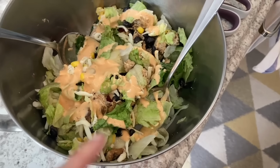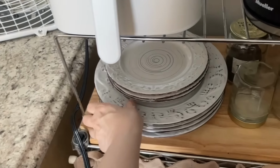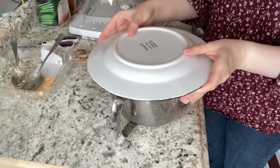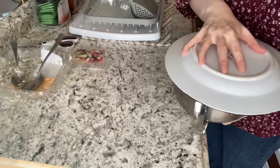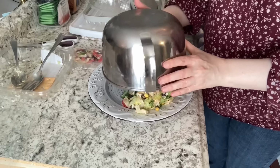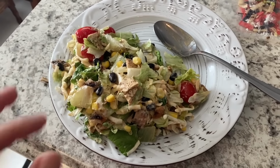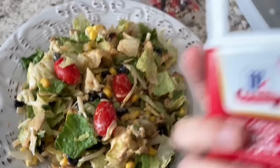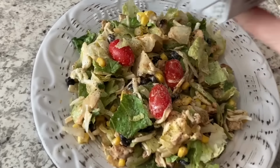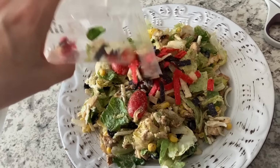I'm gonna give this a good stir. We're gonna get fancy. Oh, I managed to make my salad lopsided. I'm gonna fix that. You know what time it is. Pepper, pepper, pepper. It's pepper time. Can't forget these little tortilla strips.